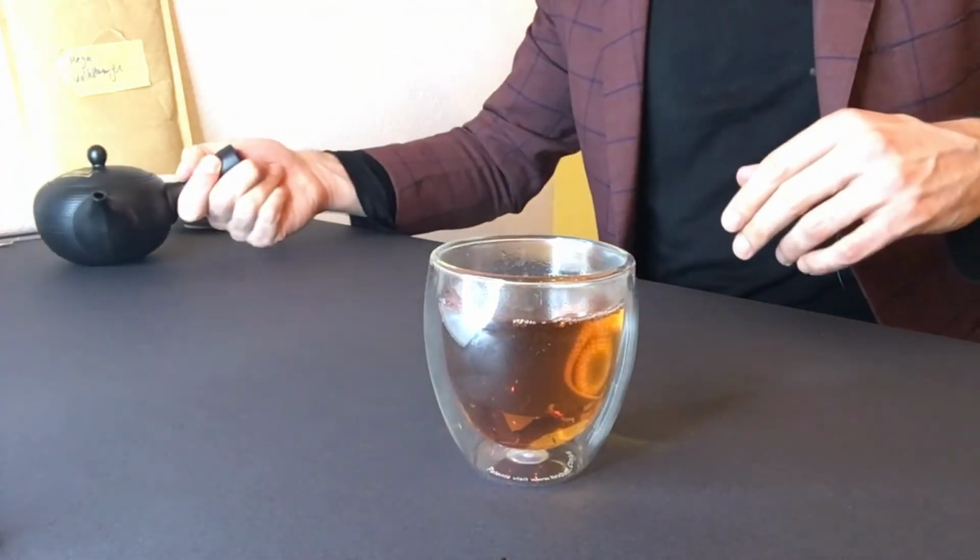So here we are talking about a completely different color than, for example, when we go with a normal sencha or a fukamushi or even a gyokuro. So let's go into the tasting. First, the leaves.